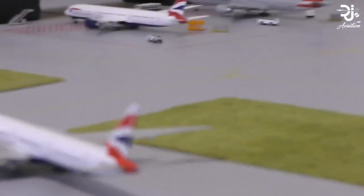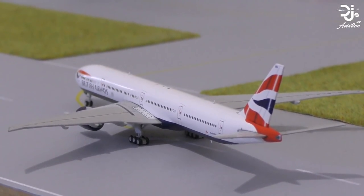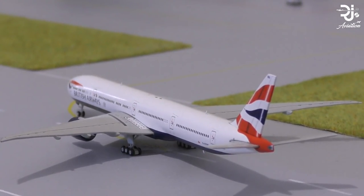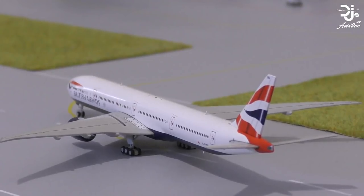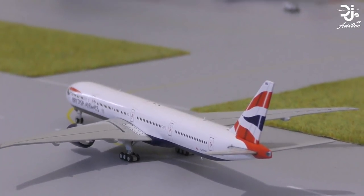Moving along, currently taxiing off runway 26 is the British Airways Boeing 777-300ER. This has just arrived in from a flight from Los Angeles. And we'll be taxiing to the gate next to American, which I'll show you guys in a second.